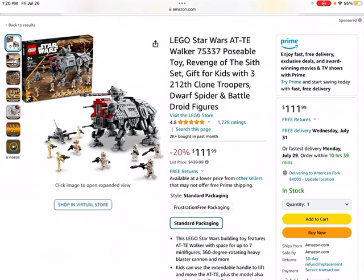This is the LEGO Star Wars ATTE Walker. It is set number 75337. It's a pretty cool set. It's got lots of great minifigures in it. You get some great clone trooper figures as well as a few droids. And generally those clone trooper figures tend to help increase the value of a set. People love to collect them and build armies of them and stuff. So any set that contains them is generally going to go up in value by a pretty decent margin.